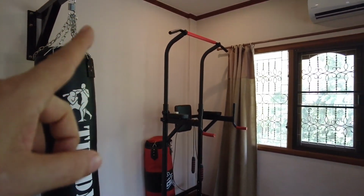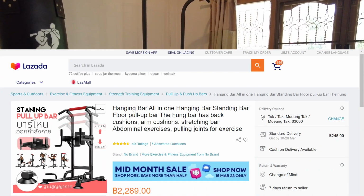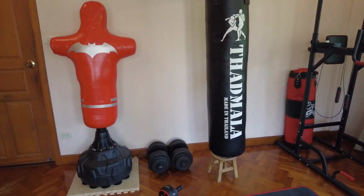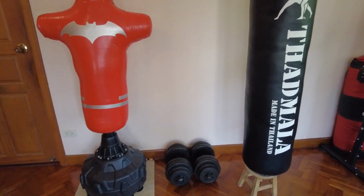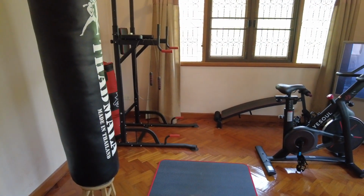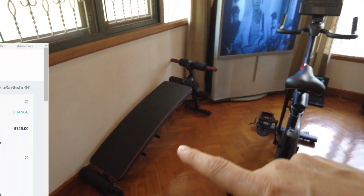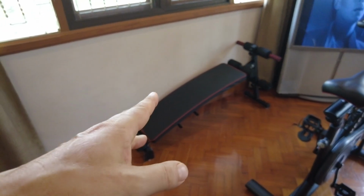The pull-up station, yeah, again, very happy. It was about 2,300 or something like that. Can do all your push-ups, you've got your dips, you've got your leg lifts, and all different pull-ups, different hand positions. And if you want to build muscle, I do if I'm feeling super strong, which doesn't happen much these days. You can add weights into a backpack, which I've done previously, and do calisthenics, press-ups and all that sort of stuff. So yeah, highly recommend that. The ab bench is the basic version. Is about 600 baht. You can get ones with bars that hang out. You can do press-ups and all that sort of stuff, but works fine.